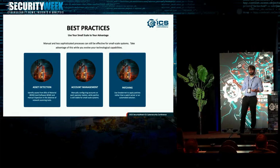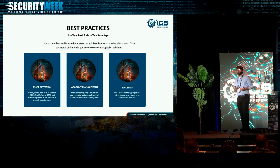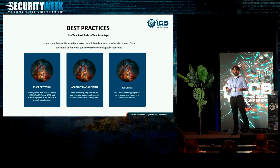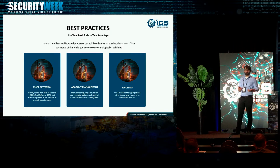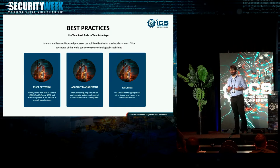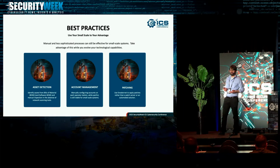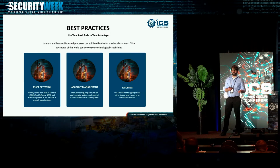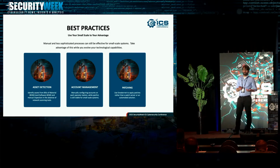The last one is patching. So again, if you don't have a patch server, you don't have that automatic update capability, you can still patch with USB, with SneakerNet. Please scan the USB first to make sure that it's not infected with anything. If you don't have like a kiosk or an automated device that does that, you could still use like a laptop with an antivirus. It may not be as ideal again, but at least you need to do something, right?